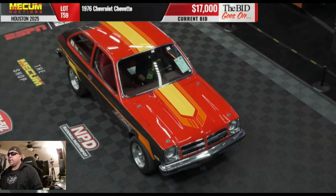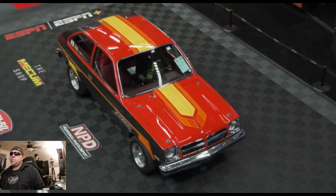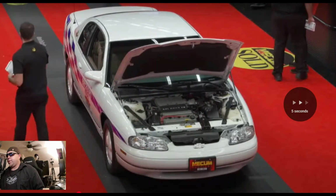Now offering T59.1, a '95 Monte Carlo Brickyard Edition. The odometer reads 130.